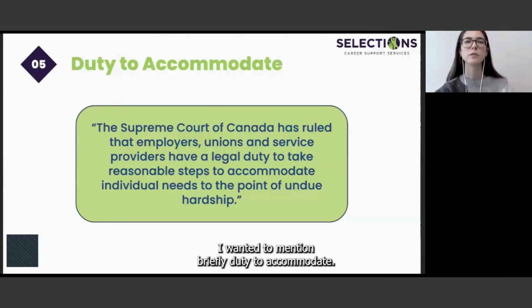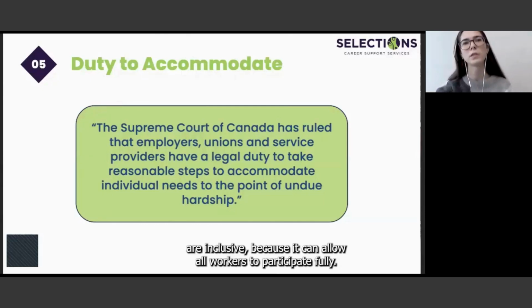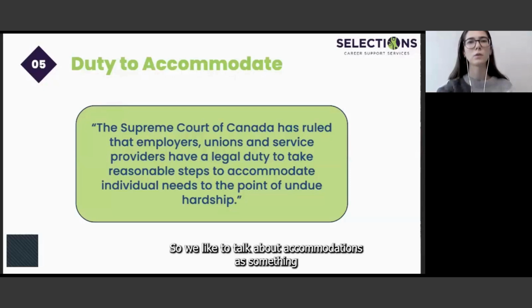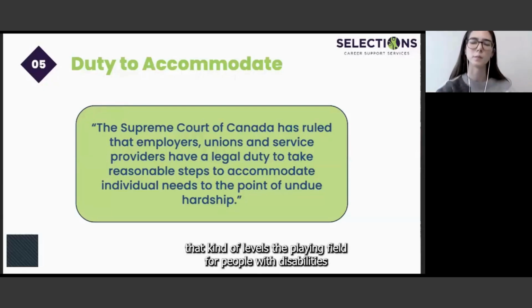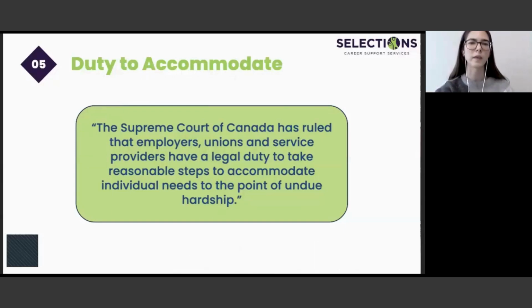I wanted to mention briefly duty to accommodate. I'm sure everybody has heard about this. But it's the duty of employers to make sure that their workplaces are inclusive, because it can allow all workers to participate fully. So we like to talk about accommodations as something that levels the playing field for people with disabilities and allows them to contribute to their workplace in a meaningful way.